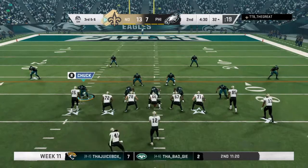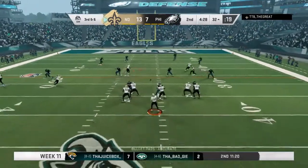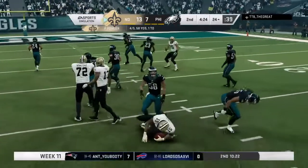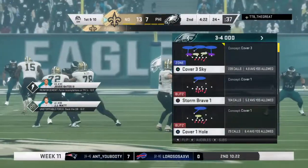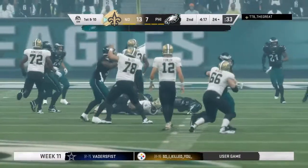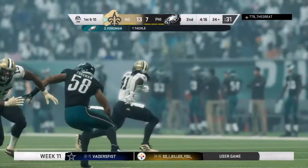I got him. From the gun, Fowler. Looking middle, and that's complete. And he gets the first down here as he's taken down at the 24. He had the touchdown on the opening drive. Now he's got a first down.